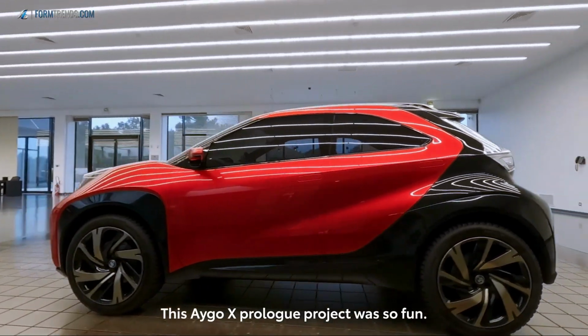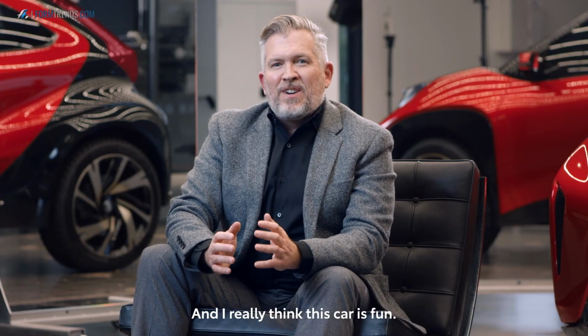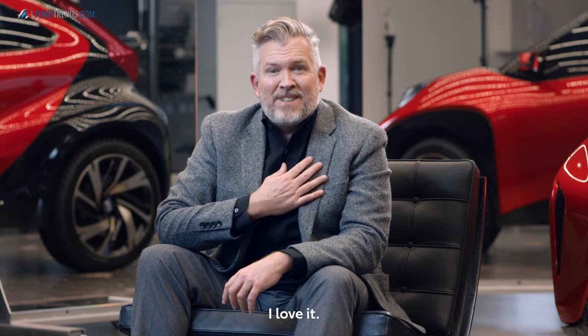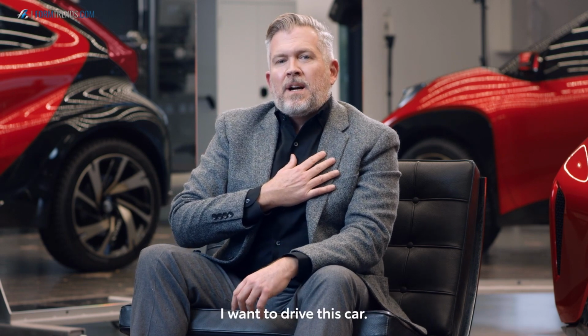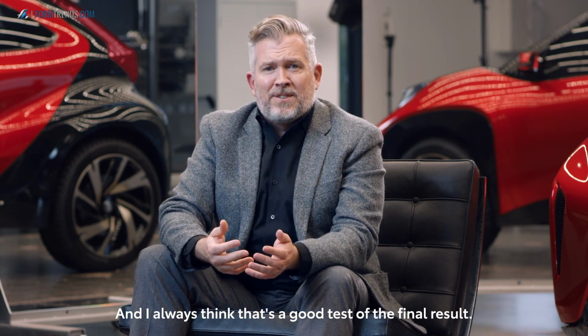This Aygo X Prologue project was so fun, and I really think this car is fun. It's fun to look at. I love it. And as a car person, I want to drive this car, and I always think that's a good test of the final result.